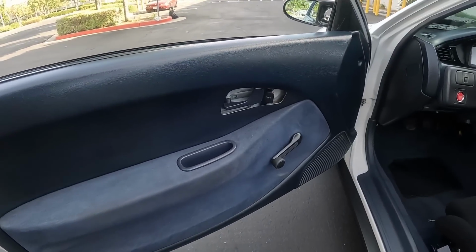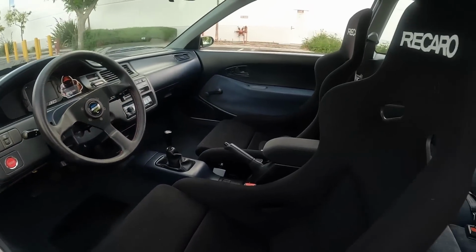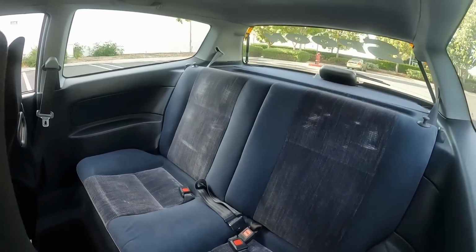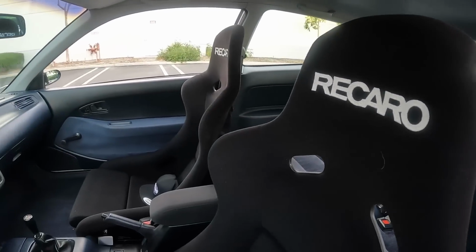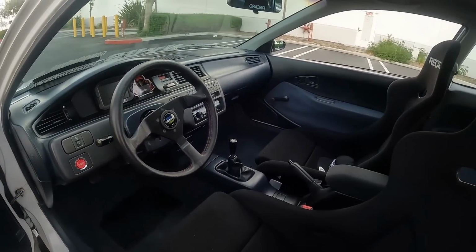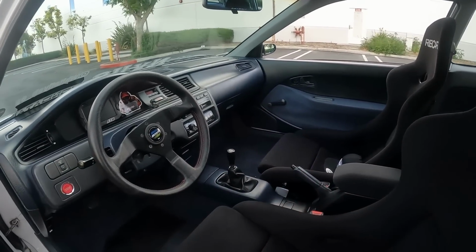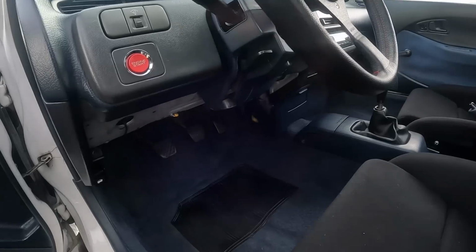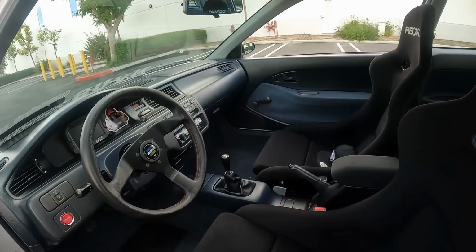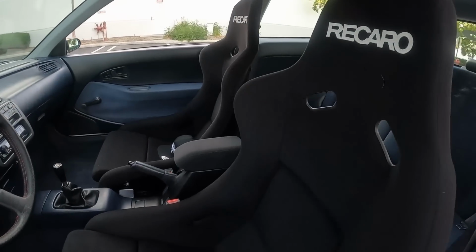That's basically right there. That's stock interior, minus the bucket seats, but everything else is original. I'm getting old to the fact that I really like these manual handles. I like the stock interiors of cars, man. Nothing wrong with a caged, gutted Civic, but seeing something like this is so clean. And you just got a detail, so it looks perfect. So Spoon wheel, Recaro seats.